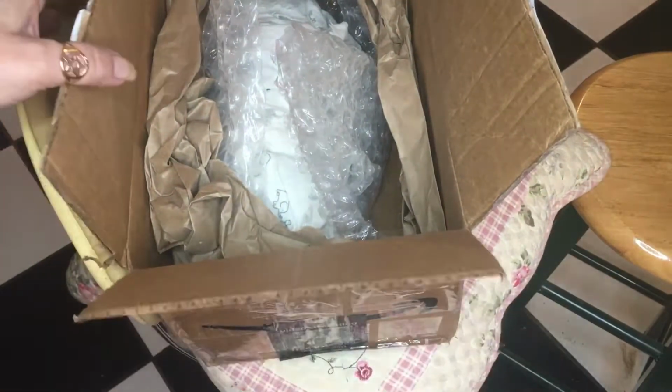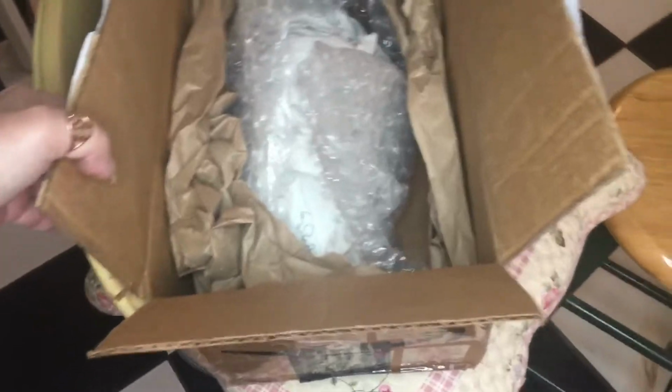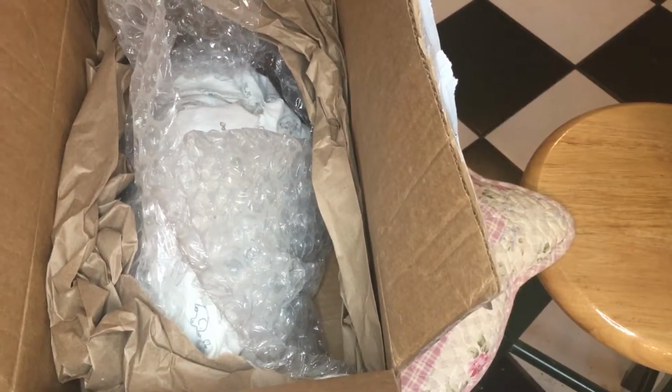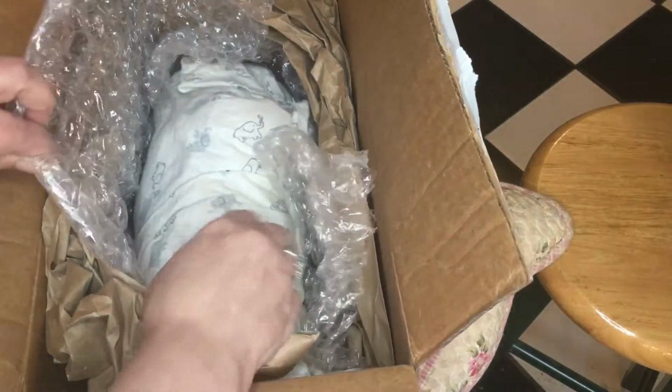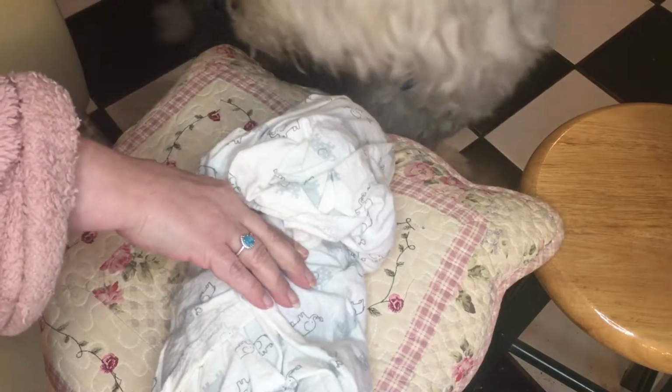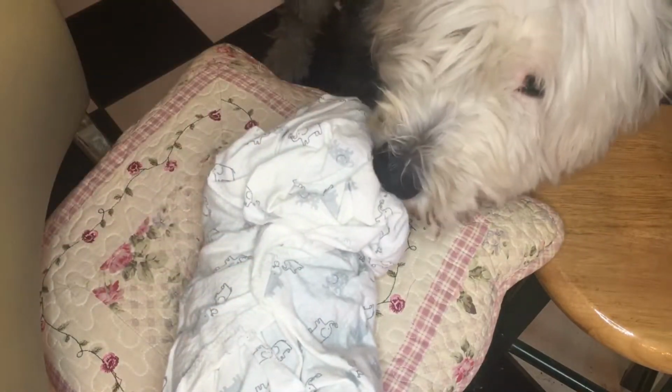Make sure she's even in the shot. Oh, I'm sorry. I'm trying here. I don't really know what I'm doing. And it's, oh goodness, she's heavy. Whoa. And she smells all like powder. Man, she's heavy. Nothing else in the box.